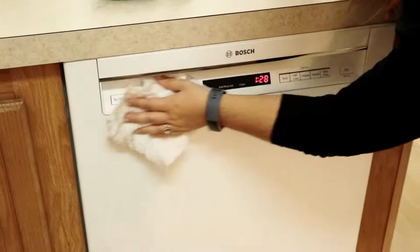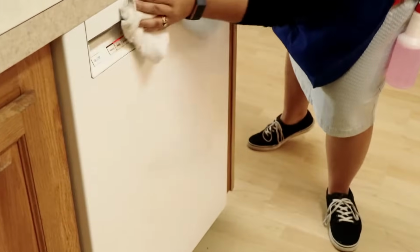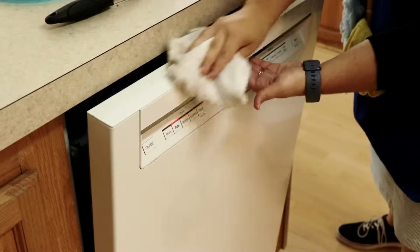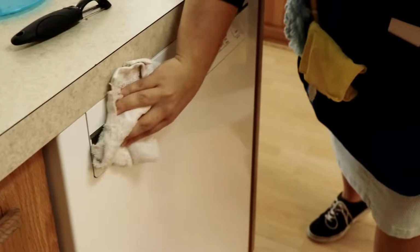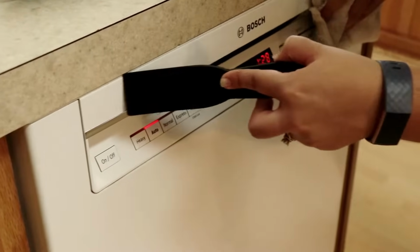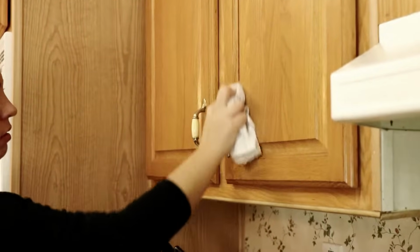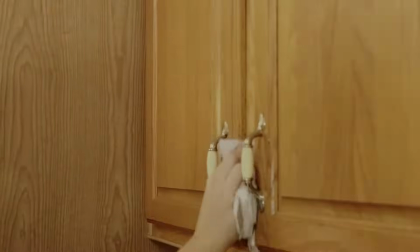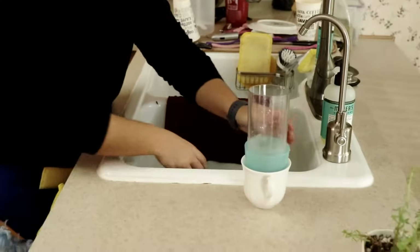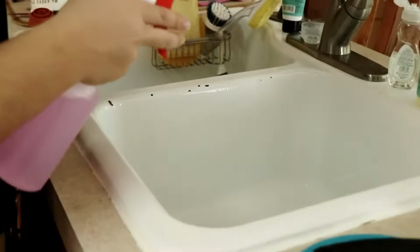Once again, you're going to just want to clean the exterior of the dishwasher, remembering to open it up and clean that top ledge. If you run into any crusted on food, again, get your scraper out and go ahead and remove that. Working top to bottom, you're going to want to spot clean your cupboards up above. When cleaning the sink, go ahead and remove the dishes out of the sink. If there are only a few, go ahead and hand wash them or load them into the dishwasher. Spray down your sink and let the cleaner begin working.